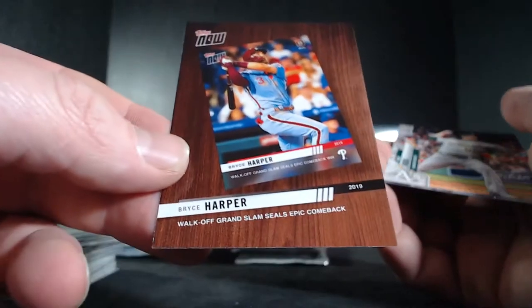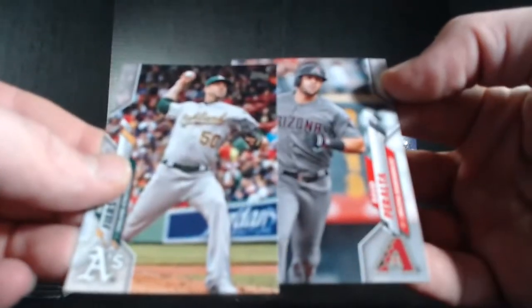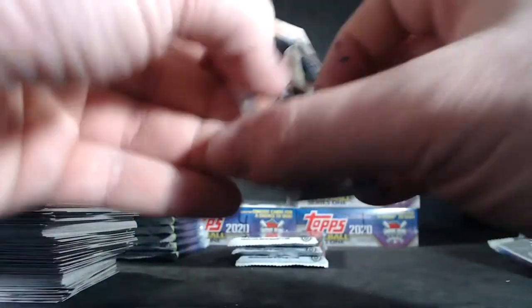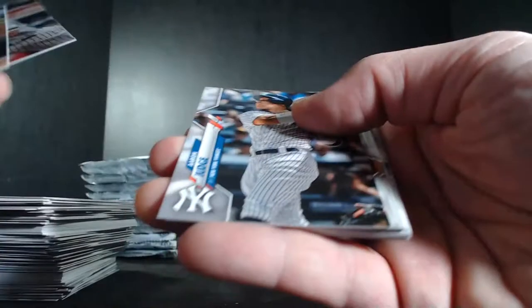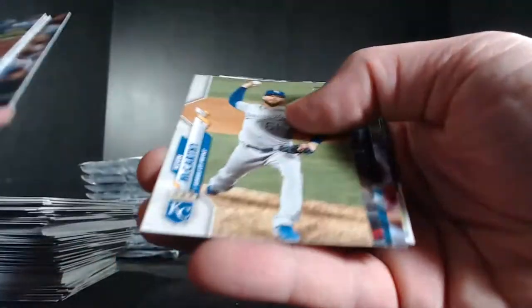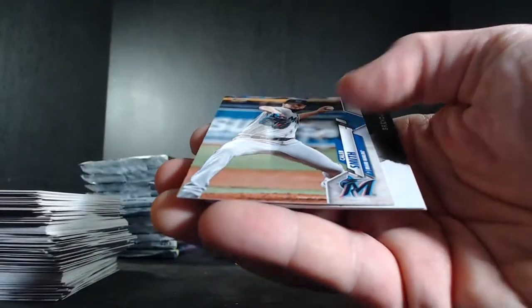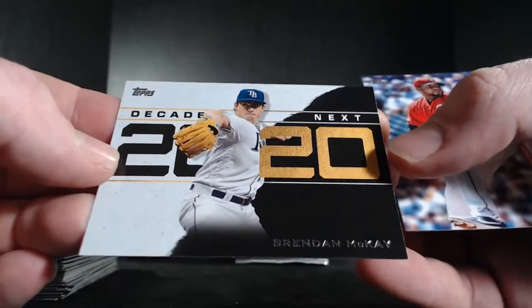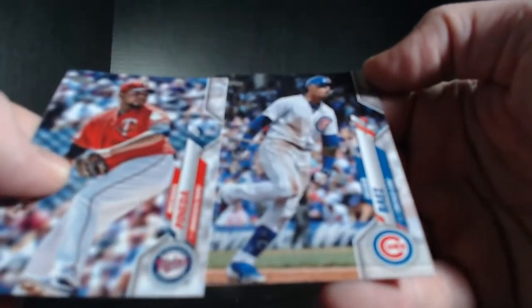Topps Now. Walk-off grand slam seals epic comeback. Another Harper for Phillies. Mike Fiers and David Peralta. The great whistleblower, Mike Fiers. Julio Teheran, DJ LeMahieu, Aaron Judge, Juan Soto, McCarthy, Vargas, Boyd, Abreu, Gleyber Torres, Gerrit Cole, Caleb Smith, and we got a 2020 decade next. Stars of the 2020s, Brendan McKay for Tampa Bay, and then Michael Pineda and Javier Baez.